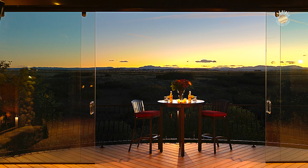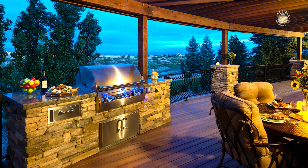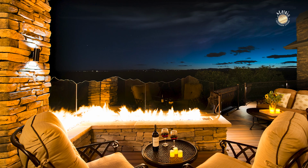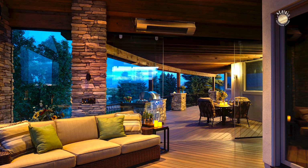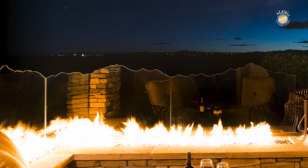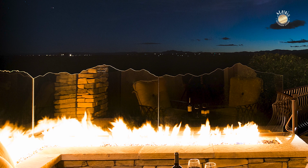Everybody has insane wind here in Colorado. I put in our glass walls that open and close, and did a nice Romeo and Juliet balcony outside of that. We had low voltage lighting, a TV, some heaters. Off of the master bedroom, I did one of our Rocky Mountain fire rails. We actually had an artisan cut the glass to match the front range.